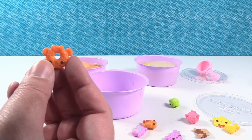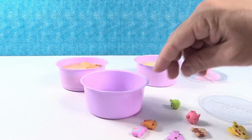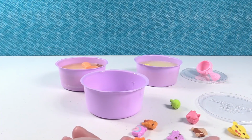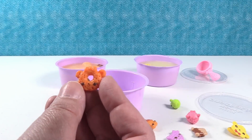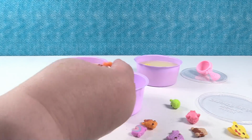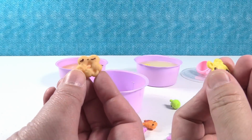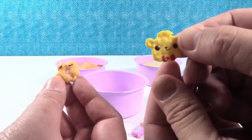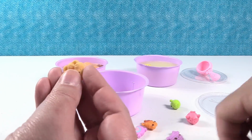Got it. All right. I feel like we saw this one before. 10. That's that one? Okay. 11. That's 11. I didn't realize you had one already. Okay. I feel like we've seen this one. This is Mandy O'Mango? Yes, that's Mandy O'Mango. And we have... Charles Cornflake. Look. Oh, I like him. A little bow tie. I like Charles Cornflake. This one was upside down. Who are you?